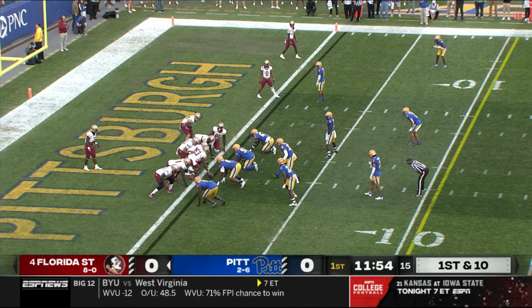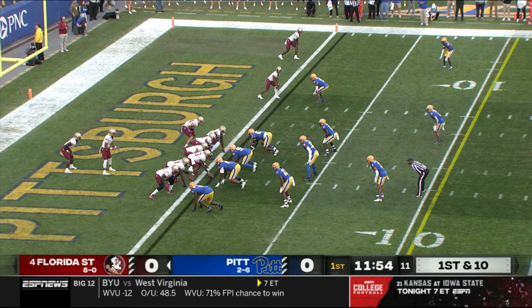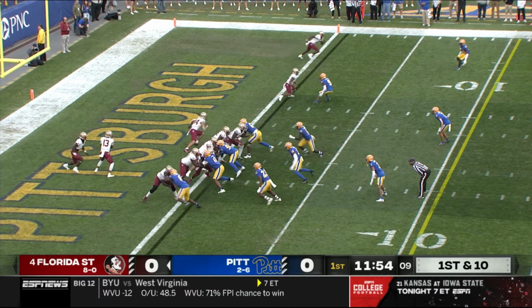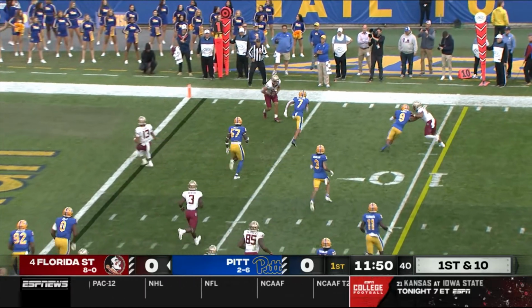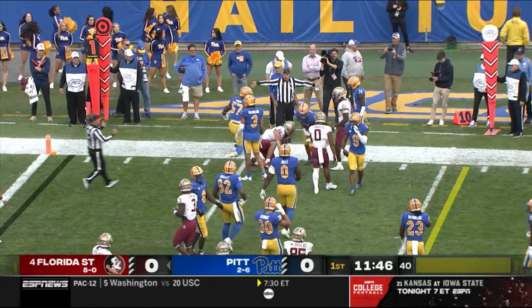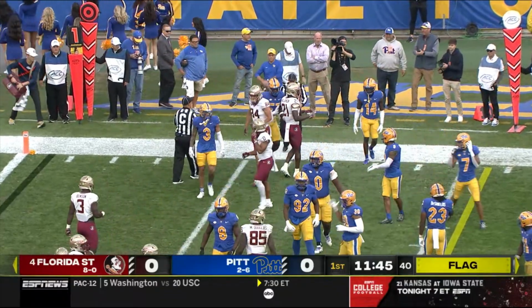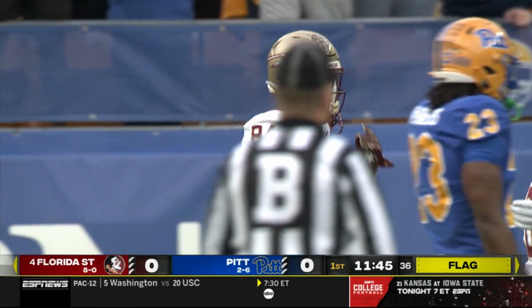Trey Benson in the backfield, after we saw Toefele on the opening series. Travis using his legs. Little option, a late pitch. And that might have been past the line of scrimmage. Thus an illegal pass. Let's see what that flag is about.